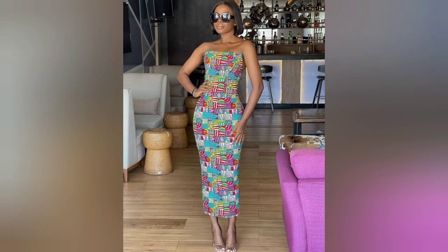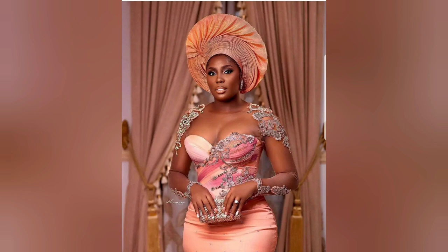Also know that credit goes to the faces, the models you guys are seeing. Please, I'm not a fashion designer, I'm only a fashion promoter. They are all handmade with so much love and passion. I give 100% credit to the faces, which is the model, and the fashion designer that designed the beautiful styles you guys are seeing.